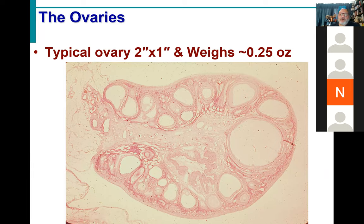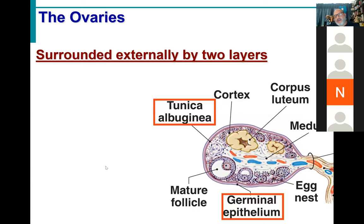Obviously, what we want to spend most of our time talking about is this right here, the ovary. Again, like many of the organs we've talked about, it may not be too impressive to look at. It's only about 2 inches by 1 inch oval, and it only weighs about 1/4 ounce. But like many things, it's more than what it looks like. It is an incredibly impressive organ that is incredibly active and has a whole lot going on inside of it.